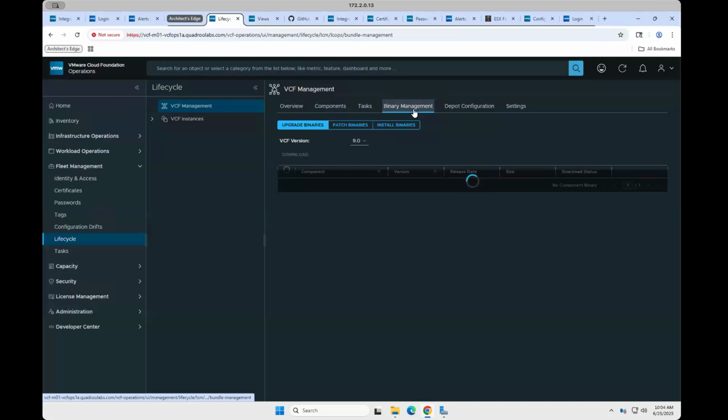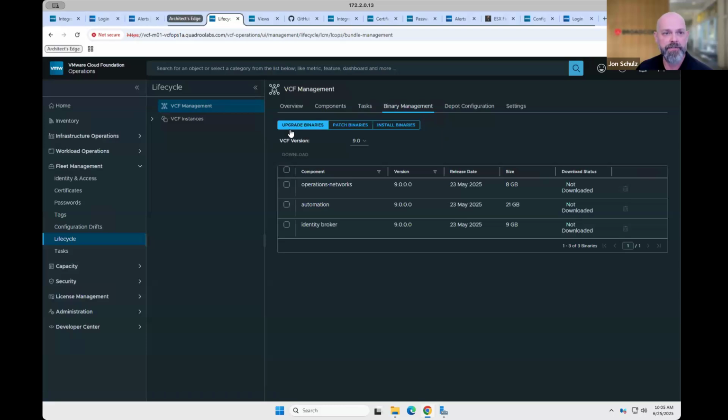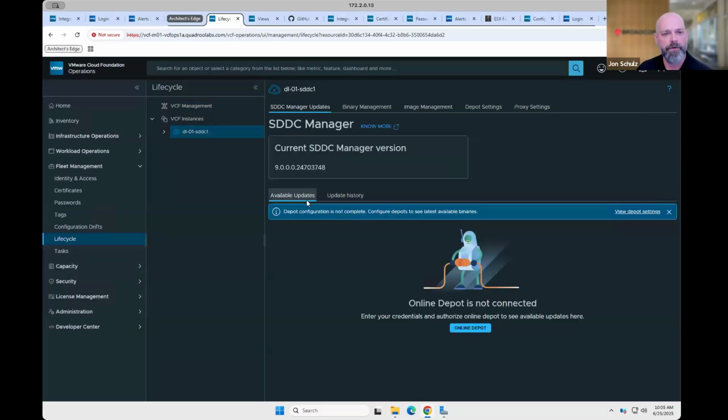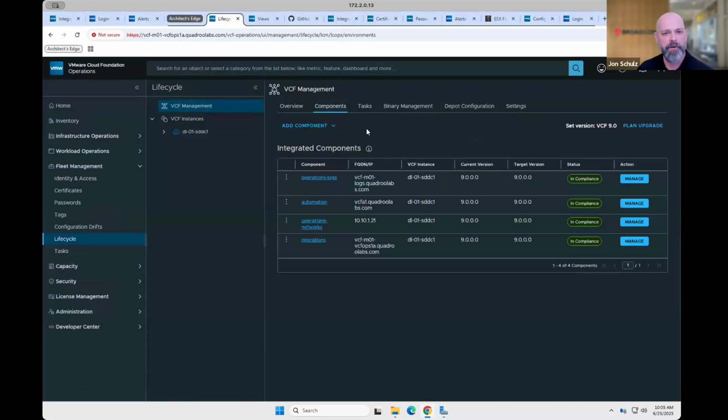Is this the old Lifecycle Manager, vRealize Lifecycle Manager functionality, all tied here inside of Ops now? That's a very good question. So there are actually two components tied in here. There's the lifecycle component that we're looking at. There's also the SDDC Manager that some folks might be familiar with as well. Now, the difference is that SDDC Manager is going to manage some of the infrastructure components, the ESX, the underlying components there. And then the VCF management components that are managed are going to be these integrated components that we're looking at here, the Ops for Logs, Automation, Operations for Networks, that type of thing.